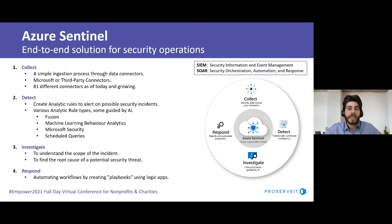Now, SIEM allows us to collect and analyze event data in real time, and it'll give us the ability to detect at an early stage any targeted attacks or any data breaches. And the SOAR component helps teams make the jump from just simply collecting that data to streamlining security operations by using playbooks to automate many of the tasks required to respond to security events today.